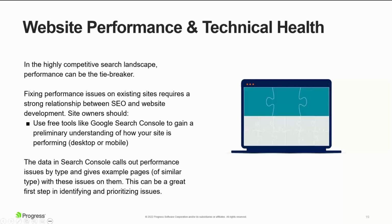All right, so we're going to jump now to website performance. Something we always say about website performance is, if you're in one of those really competitive search engine result pages or spaces, performance can be that tiebreaker. So if you're looking at keyword position comparisons across your competitor base, and you find that you're really teetering the line of winning, not winning, then performance can be that differentiator.